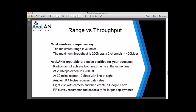All right, so range versus throughput. This is a great question that we get all the time, is how fast do these things go, or how far can they go? And I don't want to say most wireless companies, I will actually say every, because I don't have an example of anyone that doesn't, but all wireless companies say the same thing. They always tell you their maximum range, and they tell you your maximum throughput, and that's great, except you don't get both at the same time.